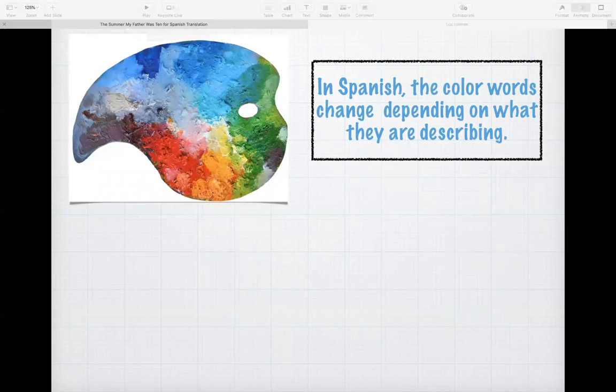In English, if we are describing something that is red, we always use the word red, whether it's something singular or plural. In English, we don't have masculine and feminine. In Spanish, on the other hand, there are actually 4 options for the word red, depending on what you're describing. So rojo would be used if it was masculine, singular, like el libro or el espejo. Roja would be to describe something that's feminine, and that there's only one of them, singular, like la lámpara or la mesa, table.